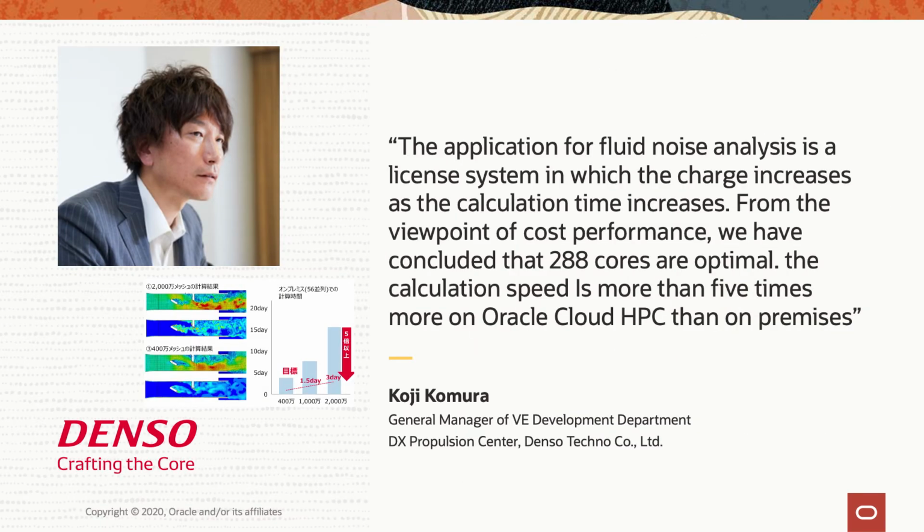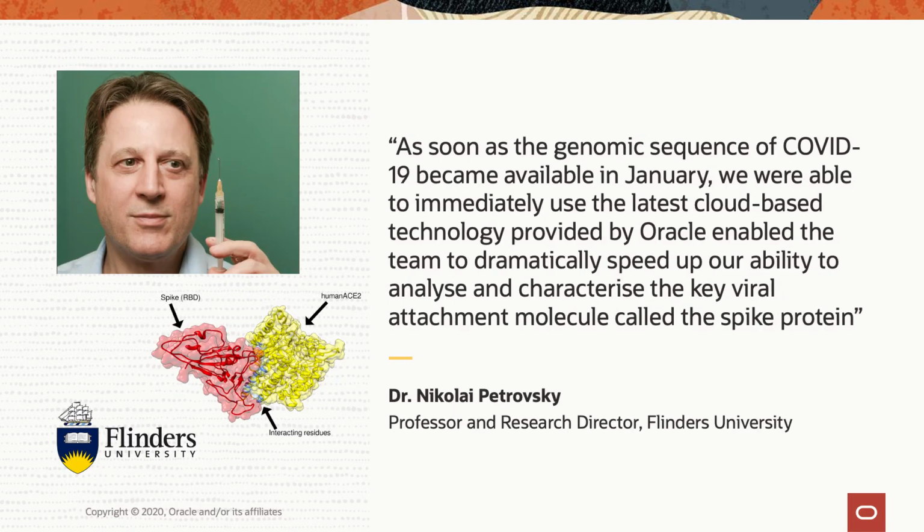Denso Technologies gained an improvement of 5 times or more in their calculation speed on Oracle Cloud High Performance Computing than their on-premises system for their application for fluid noise analysis. Dr. Nikolai Petrovsky at Flinders University was able to take the genomic sequence of COVID-19 and utilize Oracle Cloud Infrastructure to analyze and characterize the key viral attachment molecule called the spike protein.